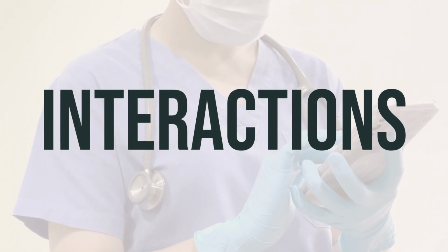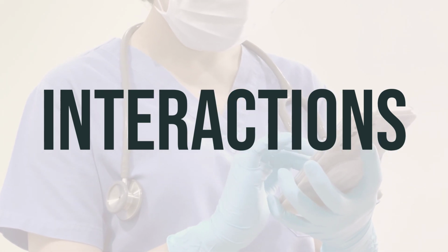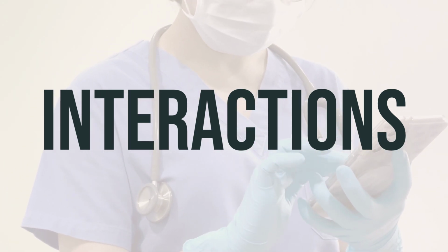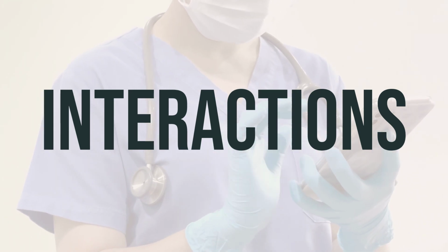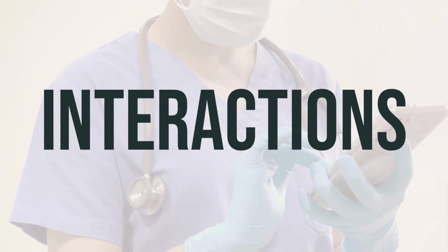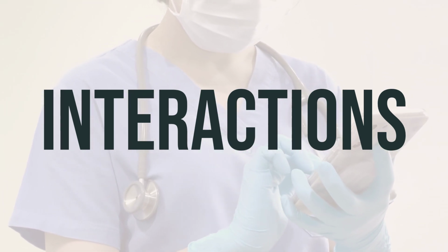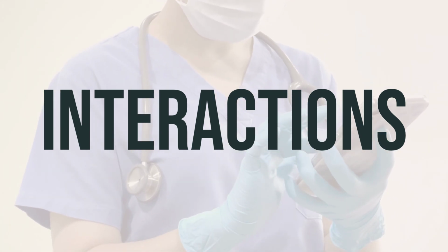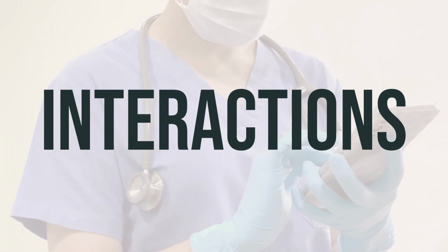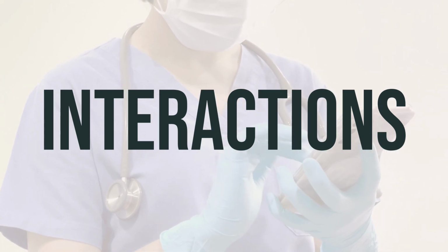Now, let's talk about the potential drug interactions with Elepsia XR 1500 mg tablet. It's important to be aware that drug interactions can alter the way your medications work and may increase the risk of serious side effects. Remember that this video does not cover all potential drug interactions, so it's crucial to keep a list of all the products you use, including prescription and non-prescription drugs, as well as herbal products, and share it with your doctor and pharmacist.